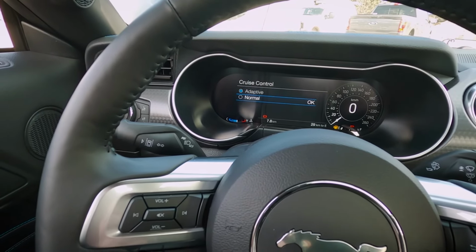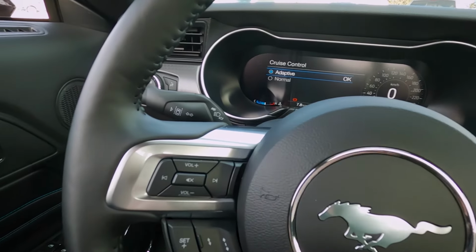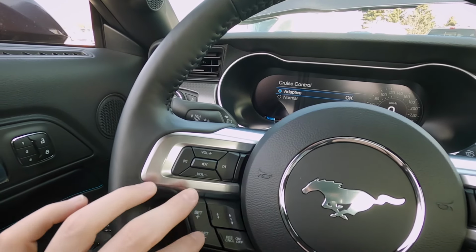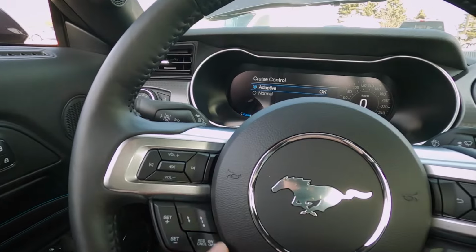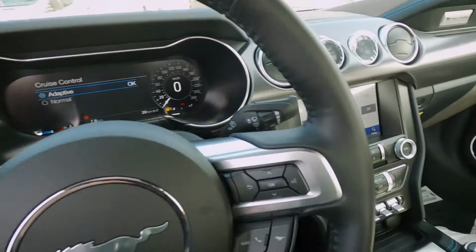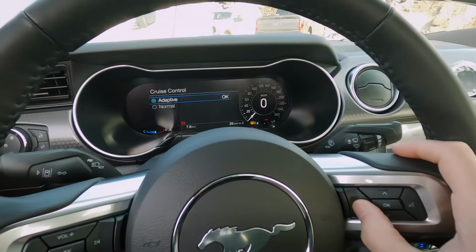Cruise control, 2 different types, either normal or adaptive. When we use normal cruise control, these buttons essentially work the same way. We can turn cruise control on or off and then set it as necessary, but the distance indicators wouldn't work. On the adaptive cruise control, as I mentioned, set it and forget it cruise, but it's a little bit more challenging when we're in that 6-speed.